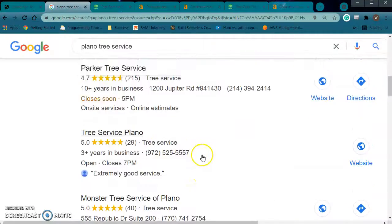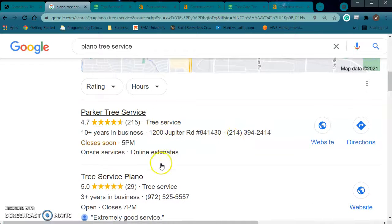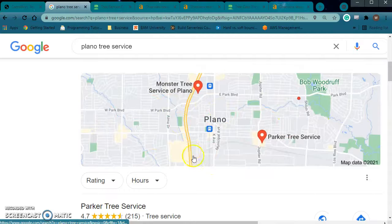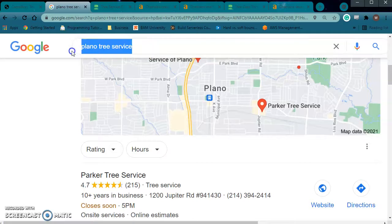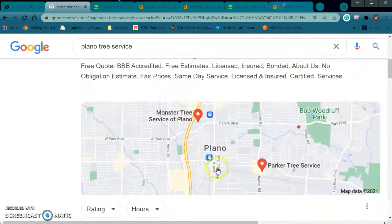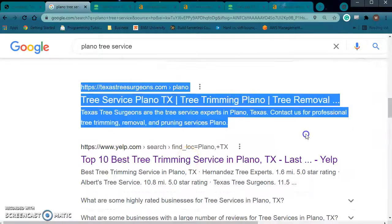But then when we come in here, this is what's called the map pack. So the Google Map Pack shows businesses that are in this specific area. If you aren't on this map pack, I would suggest that's an easy thing to increase your volume, is to pop into the map pack for as many keywords as possible. That way you guys are on the map whenever somebody is scrolling past, they see your name and not these three.